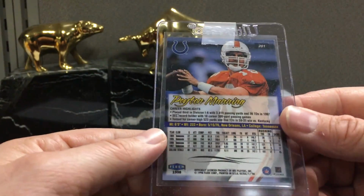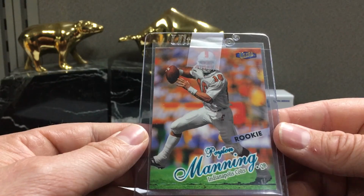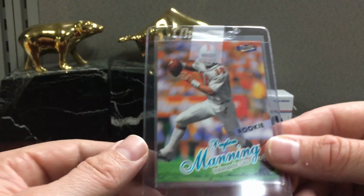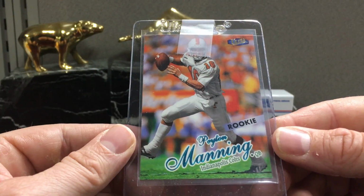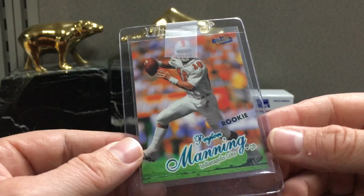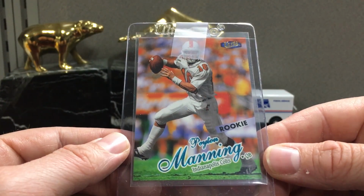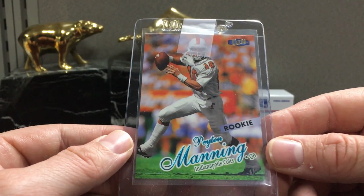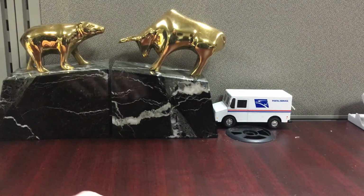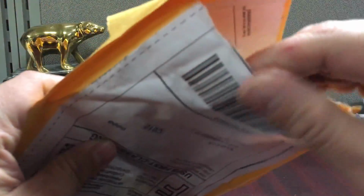Peyton Manning, Ultra 98. Love this card. I think this is still about a $15 card. This card peaked at around 50 to 60, kind of like the Moss, because it's really not the easiest pull, but I don't know, this card just doesn't hold a premium value for whatever reason. It's not numbered, and it is what it is, I guess.